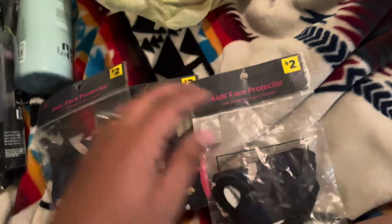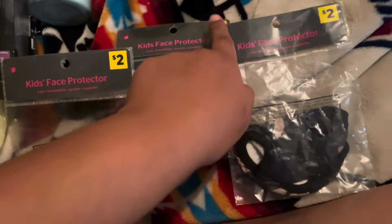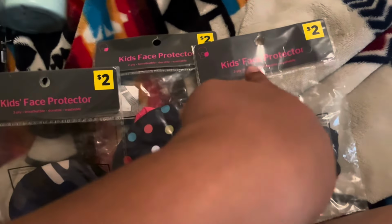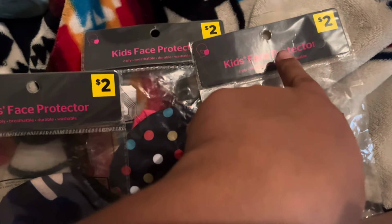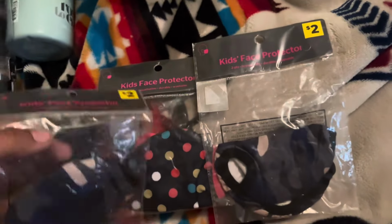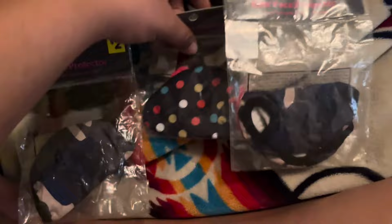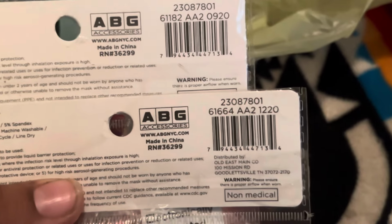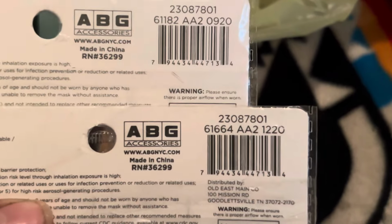So, remember the kid with the labeling like this? There's face protectors and there's also garters. You want to get the face protectors. There's adult ones and kids ones, and those are a penny. Let me show you. These are the same, so I'm just going to show you these two here. And they do have the same UPC.